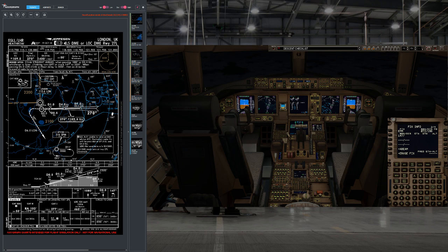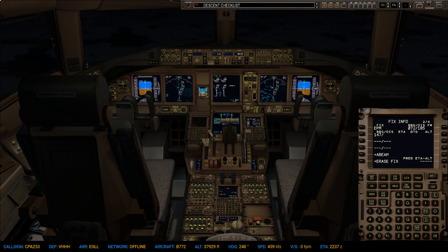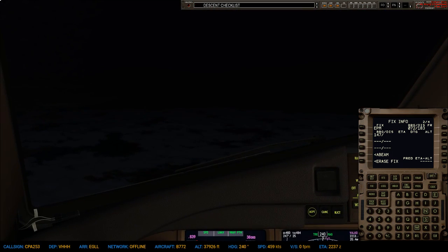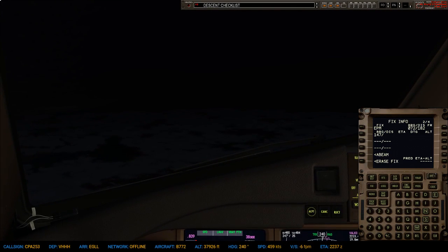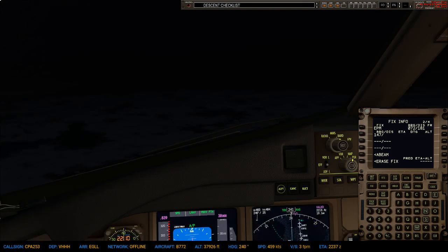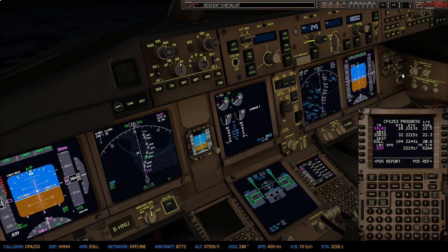Okay, so just check and make sure. There we go. So now we've got to wait for our descent. And the best way I'm going to do that is, first of all, let's get into a position where we're comfortable. Yeah, estimated time of descent is at 21:19, so I've got 8 minutes to descend.